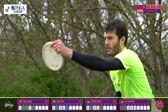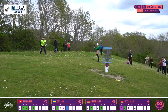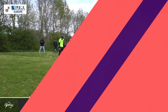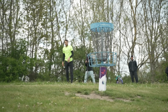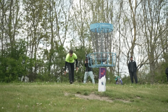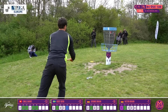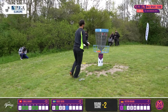Unfortunate bogey, but with the OB drive, can't complain. That's the best scenario. And Emile, gorgeous putt. Lefty pro side. Slight hyzer on the putt. They love catching those. And when his putter's hot, it's going to be really hard to catch him. He's 4 for 6 right now. That is doing work.